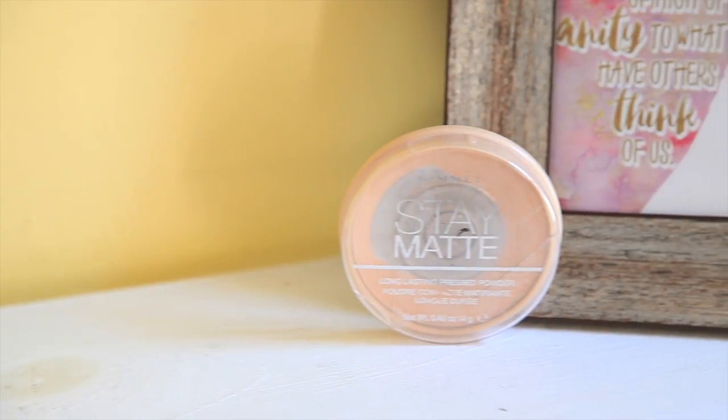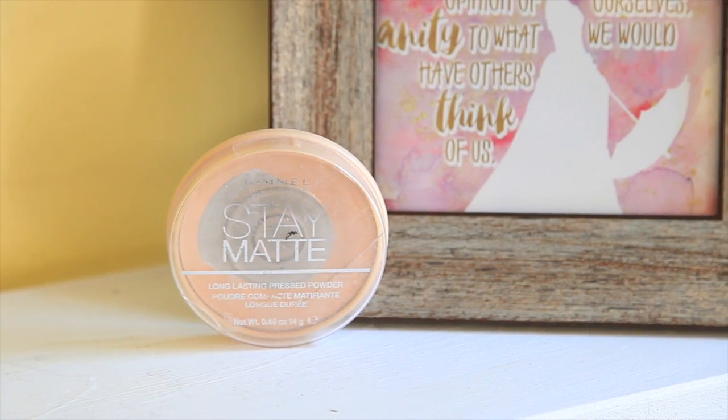and it's like $5. It's amazing. It does the job. That's all I needed it to do. And that's the Rimmel Stay Matte. You can see it's beat up. I've hit pan on it a lot, and I will use it till it's done because it just sets your makeup. Does its job. And this question is pick your favorite last book in a series.